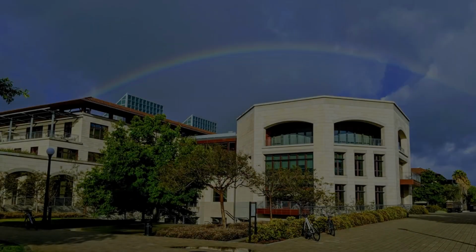And libraries being the sort of heartbeat of a university, the Maker Cart really fits in with that prototyping and thinking and designing, but it's that community exchange of ideas.